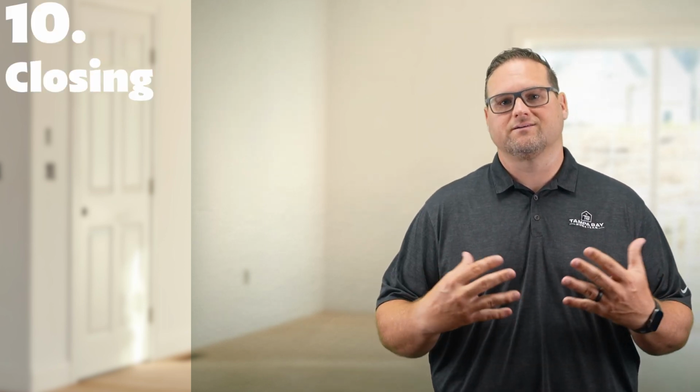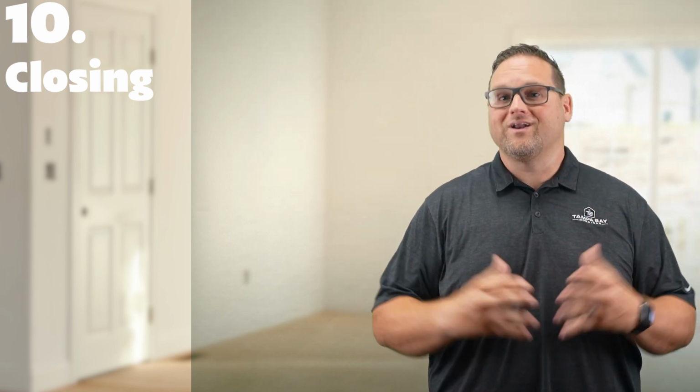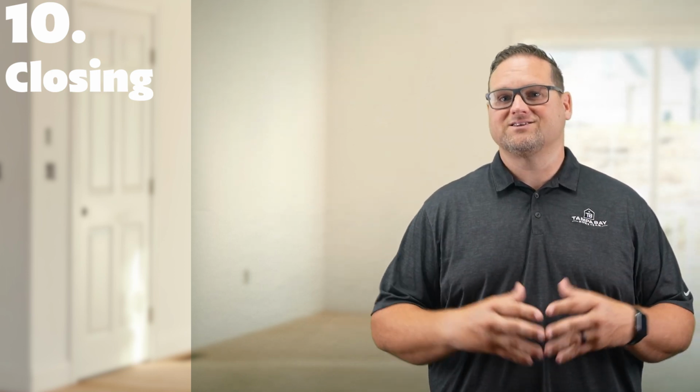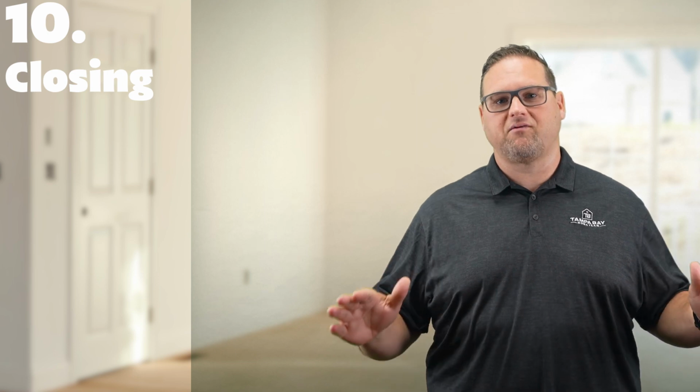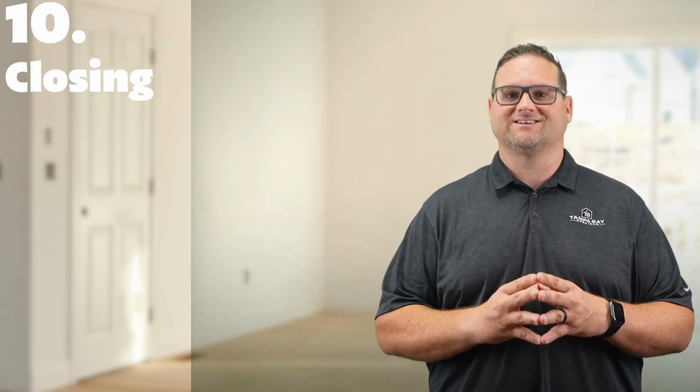Number 10, closing. Closing is when the home is finally sold. When does this happen? A sale is considered closed when all contingencies have been met, all the paperwork has been signed, and all the money has exchanged hands. Now, the title company will record the deed, which will convey the property to the new buyer. When all these steps have been completed, you'll finally hand over the keys, and the buyer will be the new homeowner. At this point, you'll be on to your next big dream.